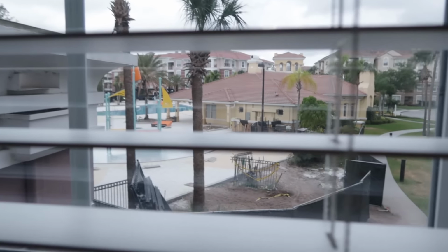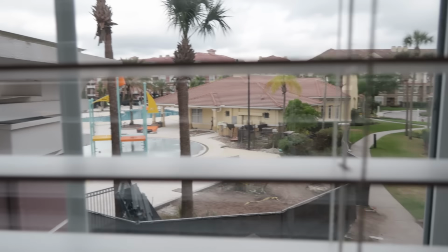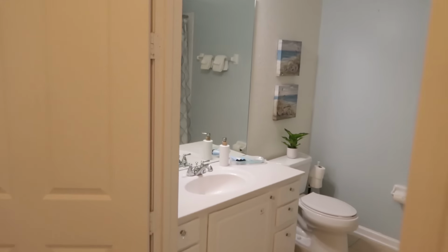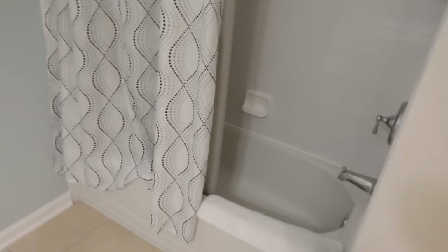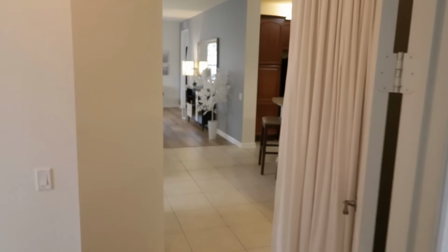And also, a little bit of a view of the pool area from this room as well. So this was the 3rd bedroom I showed you? Yep. And it has the bathroom right over here, vanity, sink, toilet. This is a tub shower combo for this bathroom.